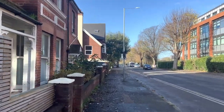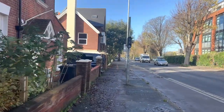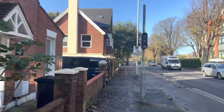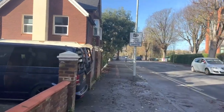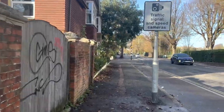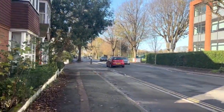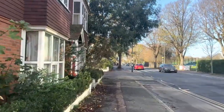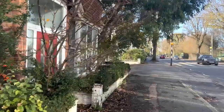Well commutable to London, of course, and not far away from Newhaven ferry port. I'm assuming ferries still go from there, of course. Should do my homework, really. Where you can get ferries to France. Or at least you used to be able to.